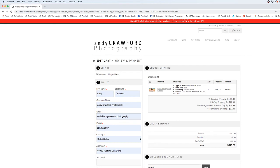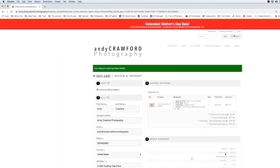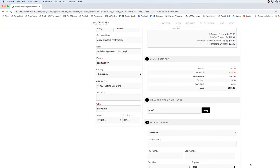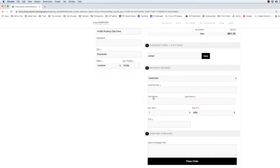Click apply. Wait for the system to catch up, and you can see that you earned an extra $29.55 in discounts, and that's your new total. And then at that point, all you're going to do is set up your payment information, and click place order.